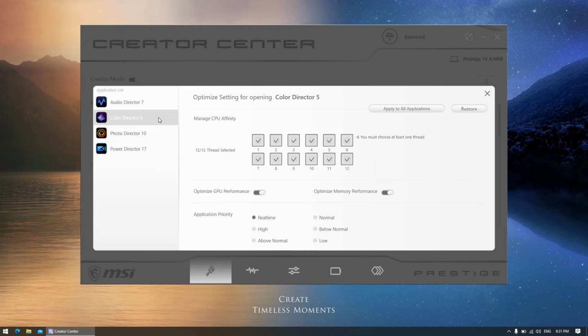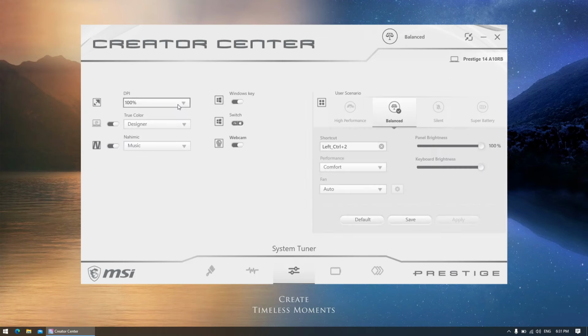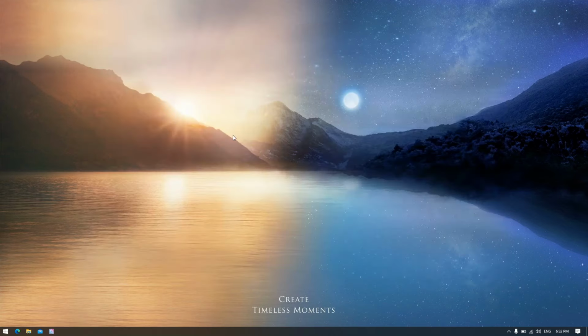Alongside those, you have the MSI Creator app, which allows you to set individual profiles for applications with things like how many cores and which cores they use, optimizations and application priorities, and also system status readouts and specs, a quick access to system-wide settings like DPI, the MSI True Color, the Nahimic profiles, toggling on and off the Windows key and webcam, the ability to swap around the FN and Windows key, and system-wide power profile shortcuts. Finally, there's also the option to tune your battery, and I've gotta say that while I'm not really someone for using these kinds of apps, what MSI has here feels really good and is something that I can see myself using, as it really does feel like it's catered towards creators with deep controls into your system.